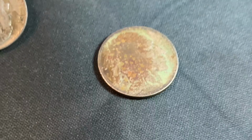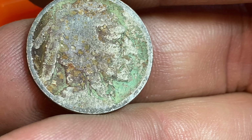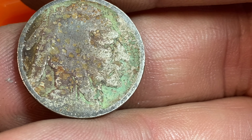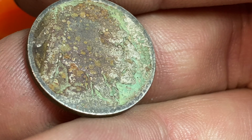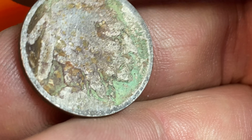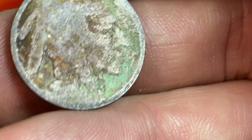So I've examined it. I don't know if you guys can see it, but I believe that this is going to be a 1920 Philadelphia. And you probably can't see anything either, but just in certain lights, it looks like it could be a 1920p. But let me nick a date it.